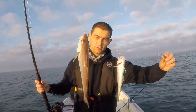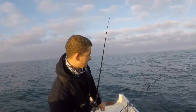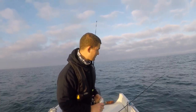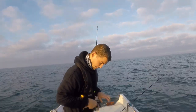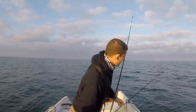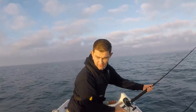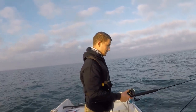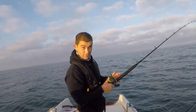Whiting and a little poor cod. Still work for bait. See there, in two drifts, that's shown three different species present on that wreck. So that's one thing about big fish: you won't get big fish unless there's food present. The bigger the fish, the more food it needs. It's just simple, isn't it?